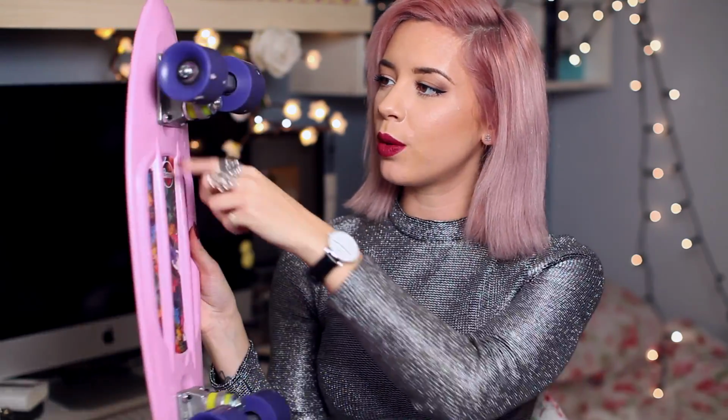This next item is a penny board. So at Selfridges, I can't remember how long they said the pop-up was. If not, I'm sure you can customise on their website, but I popped into Selfridges and there you can customise your own board. So you can pick what colour you want for the board. Also you can pick what colour trucks and also wheels.